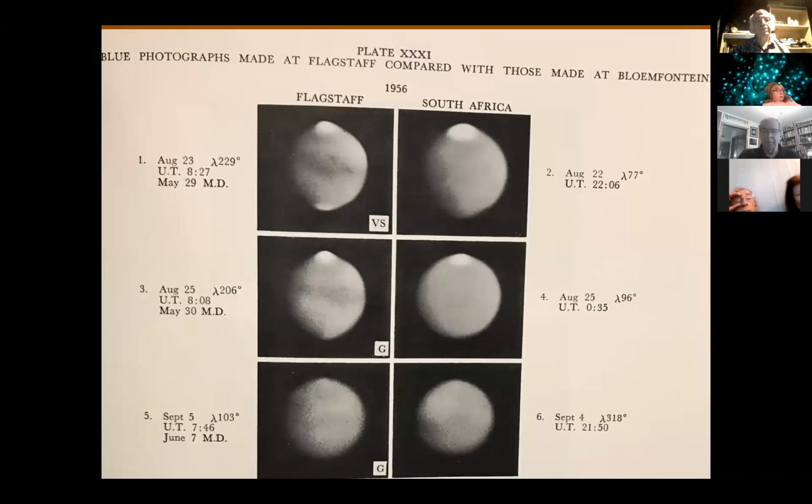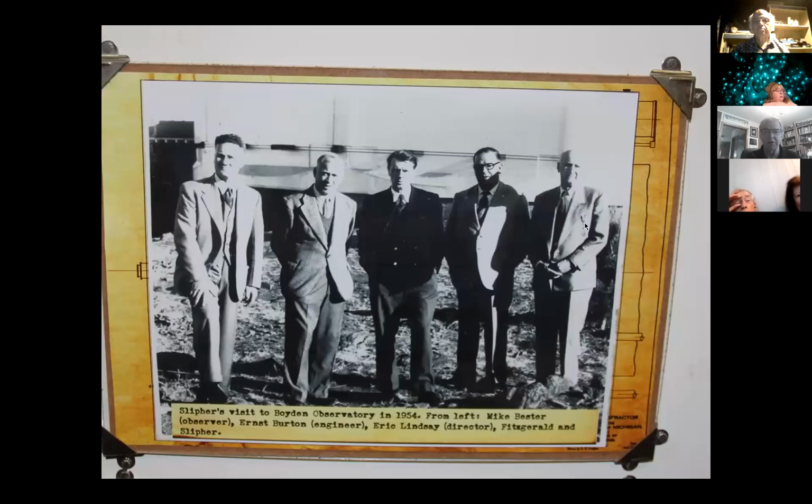Out of that Mars book that I showed you, here are some comparison photographs of Mars from 1956, taken in Flagstaff in Arizona with a 24-inch, and in South Africa with a 28-inch by Schleifer himself, made at Bloemfontein. So this South Africa link was just a big deal for me.